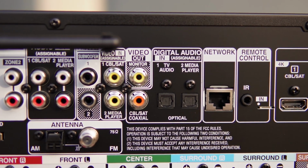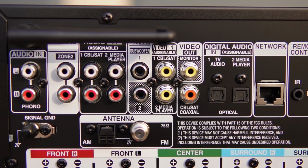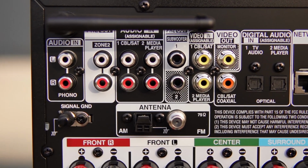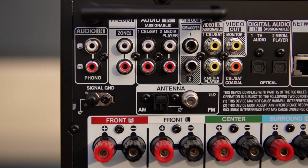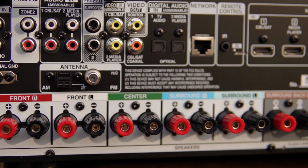This also has zone 2, but it is not amplified. It is just a pre-out, which means if you take signal out of zone 2, you will have to bring in your own amplifier. While zone 2 is just a pre-out, the amp assign feature is going to let you use the surround back channels as speaker outputs for zone 2.